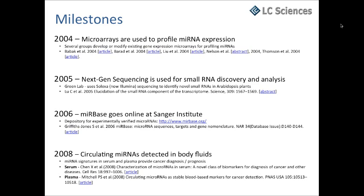Then in 2006, miRBase, the first version of the public database, went online. It was founded earlier, but that's when it went online, initially hosted by the Sanger Institute, now in Manchester. And in 2008, circulating microRNAs were first described and detected in body fluids. In the meantime, microRNAs are known to be in a whole variety of body fluids, starting, of course, with blood, serum and plasma, as well as urine and even breast milk.